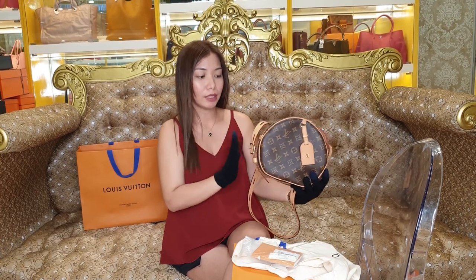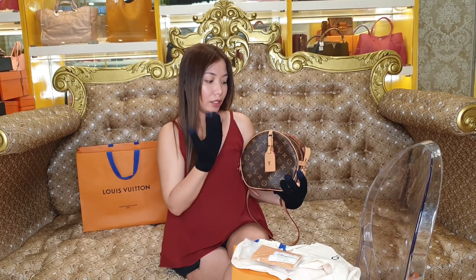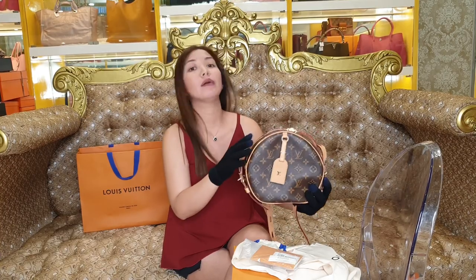So, medyo ingatan lang natin yung part ng bachetta leather niya. Iwas natin, of course, sa mga watermarks or sa rain, especially pag umuulan. Never, never expose this bag kapag umuulan. So, yun lang naman yung kalaban.